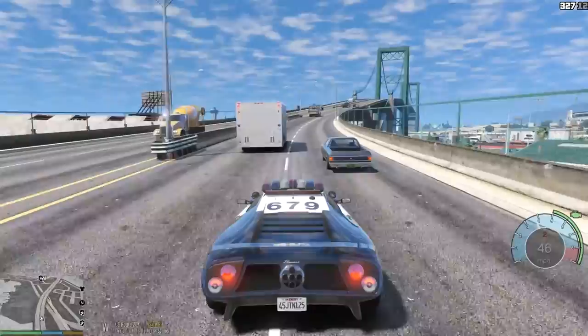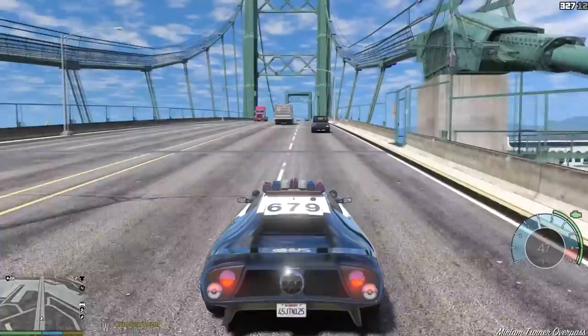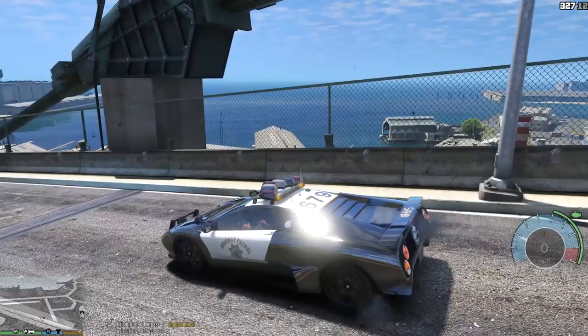I'm thinking we're going to start off at the top of this bridge, kind of going downhill. So let's loop around right here. Disable traffic, and we will find out right now what the top speed is. All right, guys, we are ready to do this top speed. Once again, my guess is 212 miles per hour.